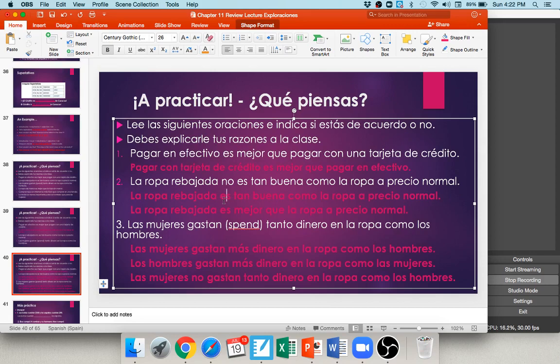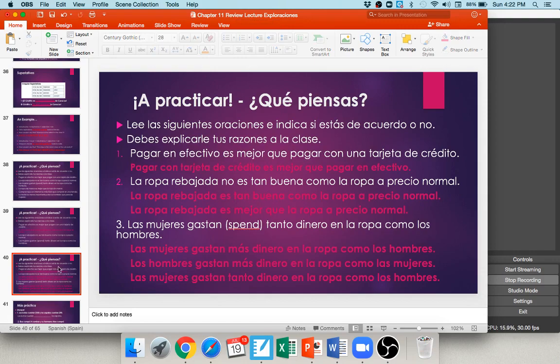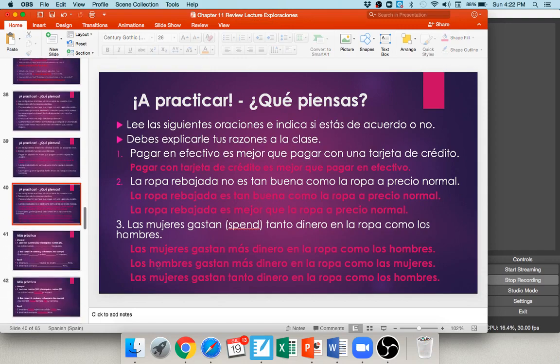And if you want to say they spend equally as much money, you might say that las mujeres no gastan tanto dinero en la ropa como los hombres. Or you can take the no out of there. Las mujeres gastan tanto dinero en la ropa como los hombres. So you have some multiple options here. Again, the big thing is just getting you used to writing these sentences that should agree.